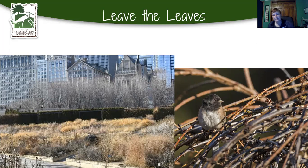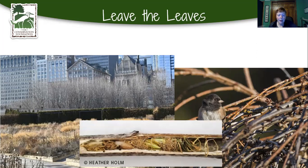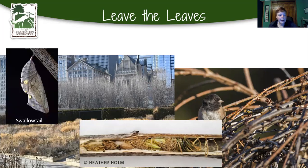They also need leaves. So if you can see there, those are insects overwintering in that hollow stem there. And then we have things that mimic dead leaves, and this is how they overwinter. So swallowtail butterflies, I raised a couple of swallowtail butterflies this summer and some of them turn green, come out the same year, but at the very end there, they turn into these brown dead leaf looking chrysalises. That's how they're going to overwinter. So they're going to spend the whole winter in there and come out again in the spring.